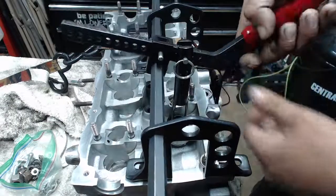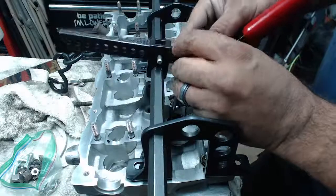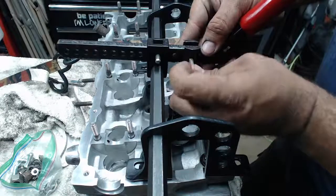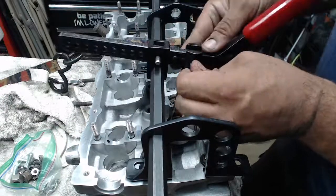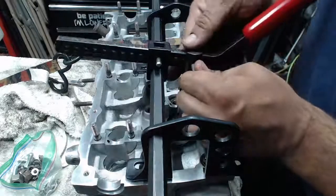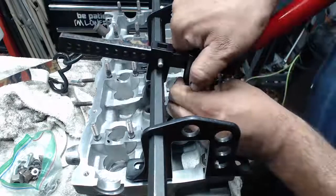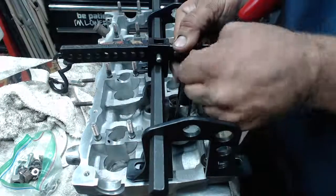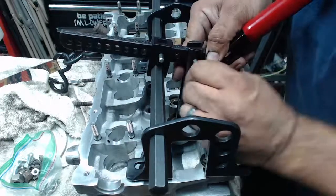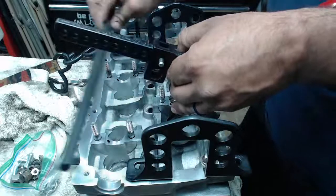Look at that. Beautiful. I could bring it back one more notch. This is weird. Give me a problem.